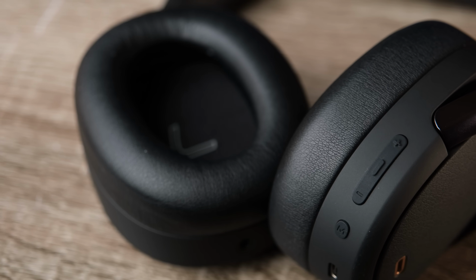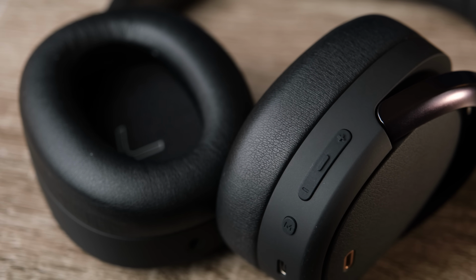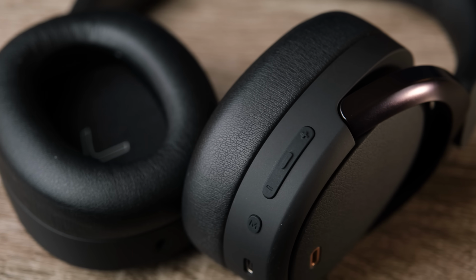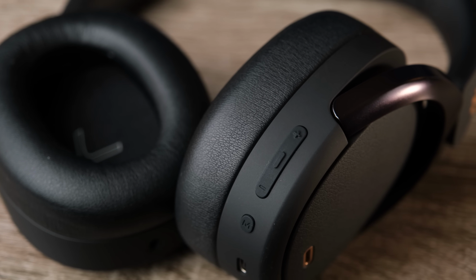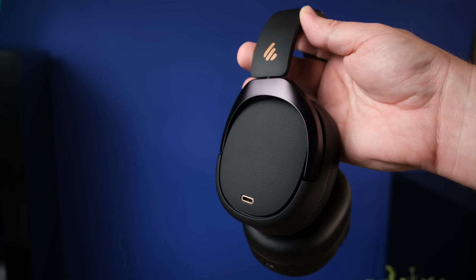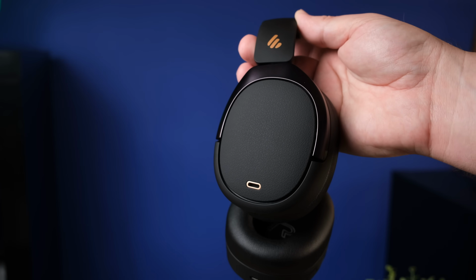Now, I do wish that they went with a different material. I think this is the one thing that kind of pulls from the look of these. But I am glad that they did not go with the touch or swipe gestures. I'm just not the biggest fan of those. But the buttons, what they do is you have a mode button. You could switch between different modes, which we'll talk about. You have a multi-purpose button in the middle, which allows you to play, pause, skip your tracks forward, go backwards, and then you have your volume up and down. So you have all of your controls right there on the right ear cup, and overall, they just feel and look like a premium pair of headphones.